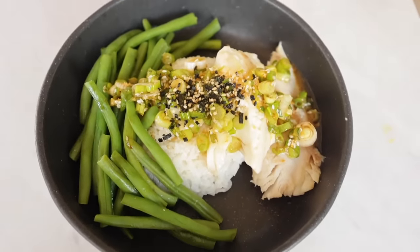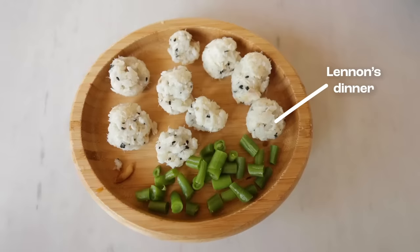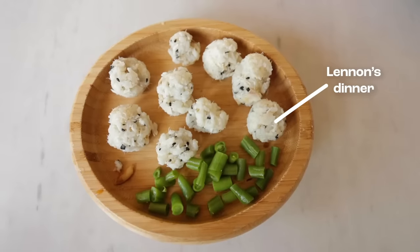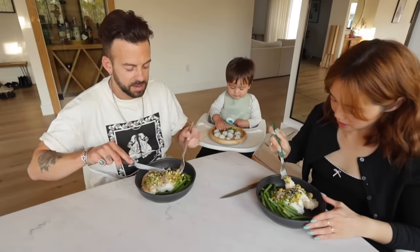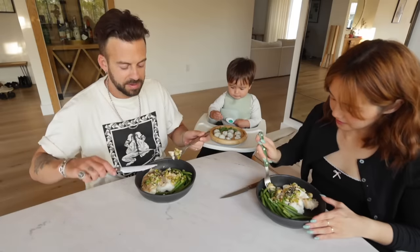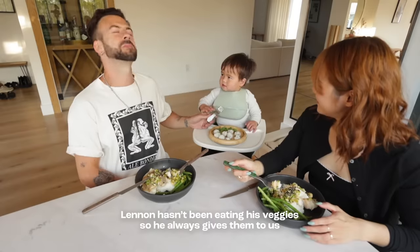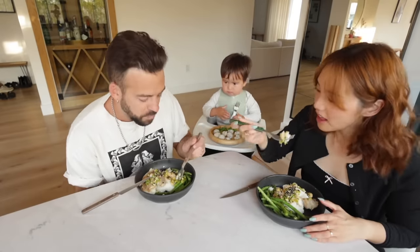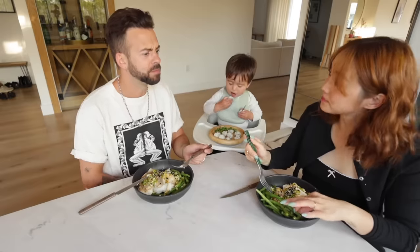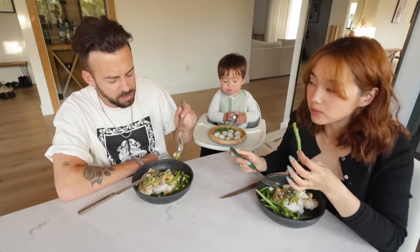Wow. Dinner is served. We've got tilapia sriracha pesto. Lennon has a tilapia rice ball situation. Thank you for taking Lennon out to the mall as I was preparing this. It's my pleasure. We had a good time, didn't we, buddy? Make friends with everyone. Yeah, he's not eating a single vegetable these days. That's good. Oh wow, the ginger's very bright, isn't it? Yeah, it's so good.